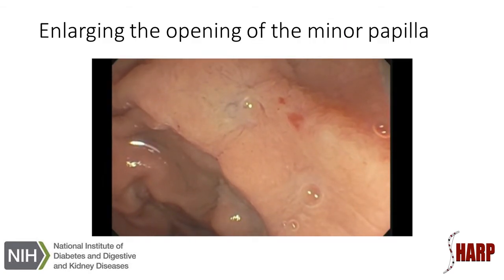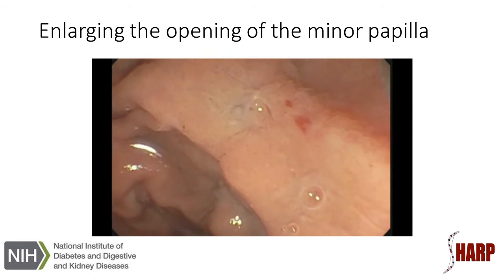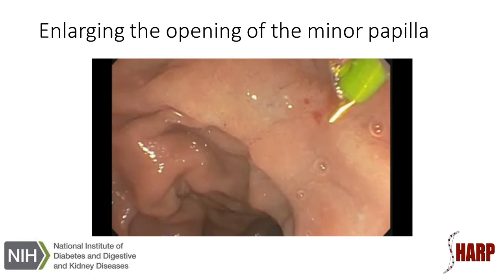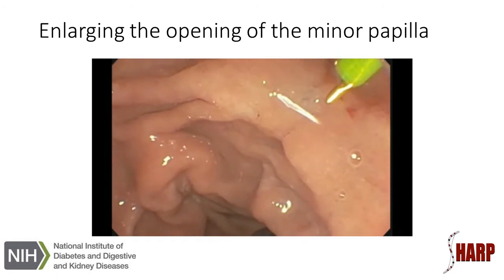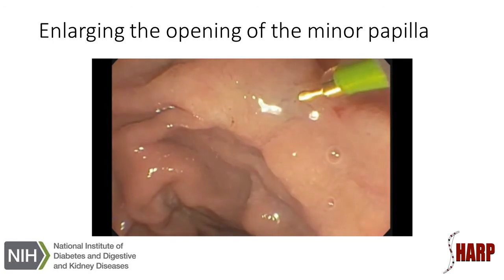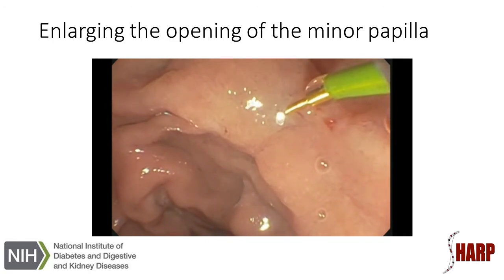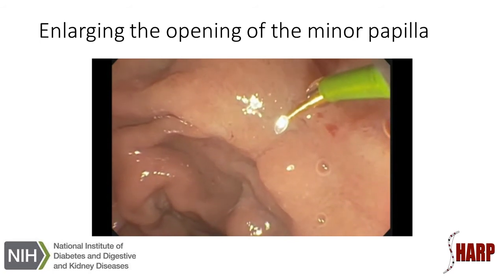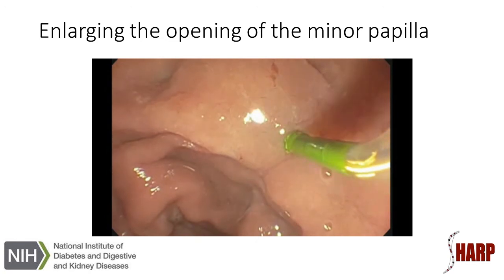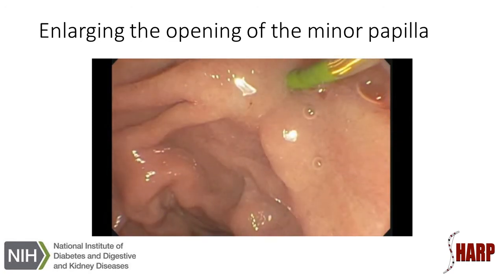In people who have pancreas divisum and repeated episodes of acute pancreatitis without another clear explanation, some undergo treatment of their divisum by enlarging the opening through a procedure called a sphincterotomy. This is when a doctor performs an incision or cut on the opening of the pancreas duct. This incision is usually made during a procedure called endoscopic retrograde cholangiopancreatography, or ERCP.